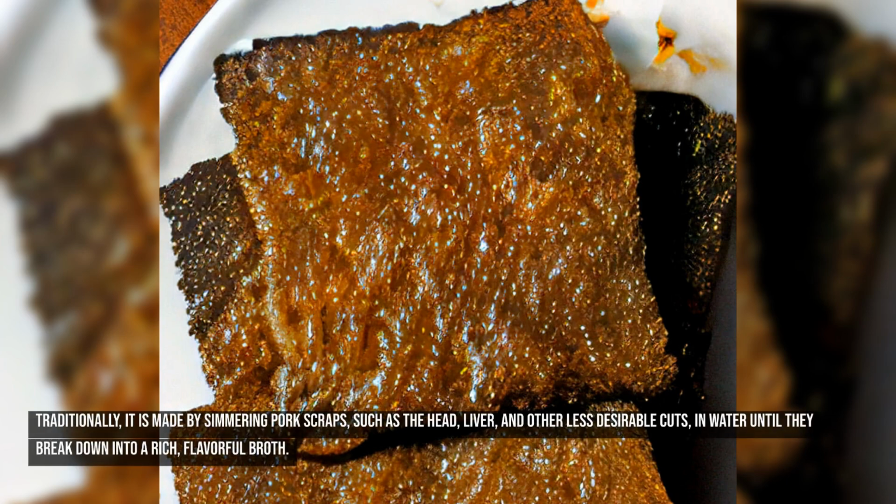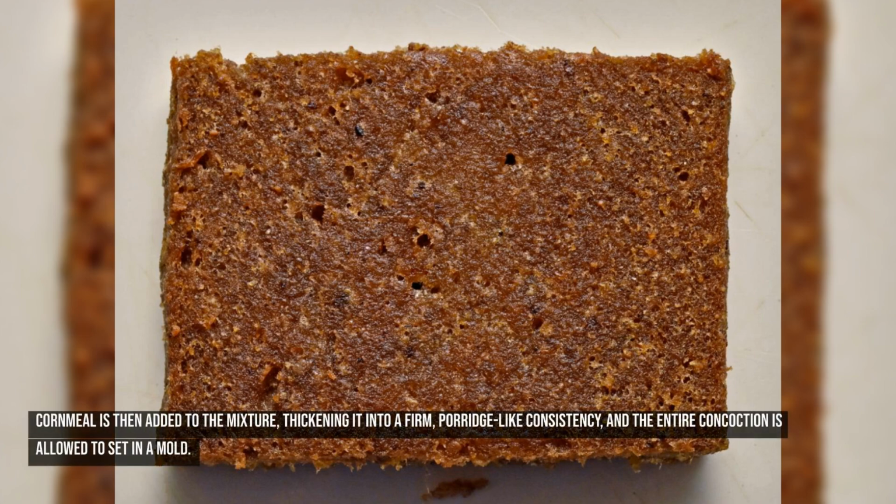Traditionally, it is made by simmering pork scraps, such as the head, liver, and other less desirable cuts, in water until they break down into a rich, flavorful broth. Cornmeal is then added to the mixture, thickening it into a firm, porridge-like consistency, and the entire concoction is allowed to set in a mold.